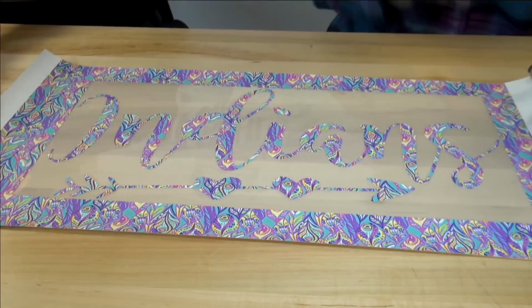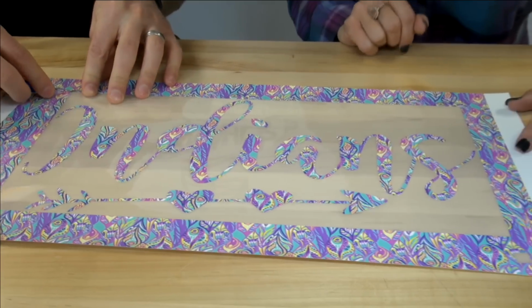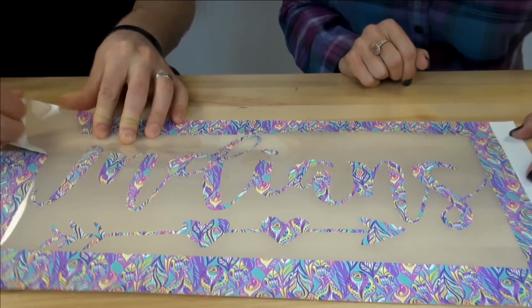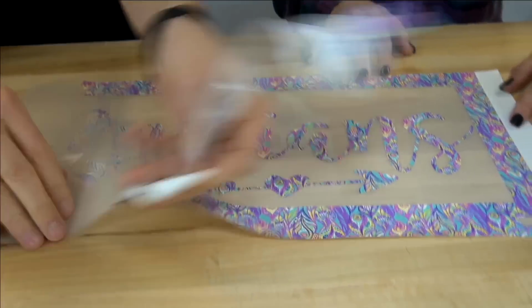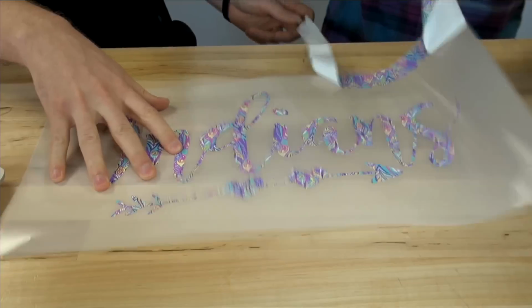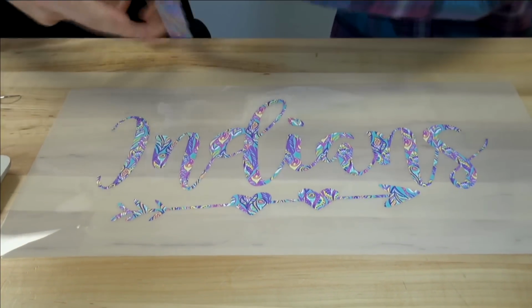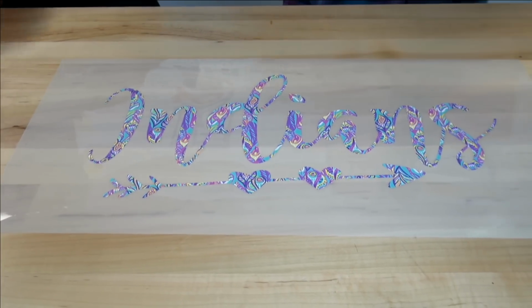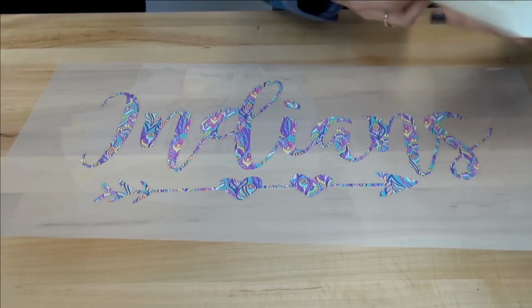So once it's all weeded away, we're going to complete what's called the masking process. Now I like to remove this outside edge to get a nice clean space to mask. If you don't mind peeling that away for me. It just weeds like butter. Like butter. So nice. That's a good way to say it. And then the masking material, do you want to explain a little bit of how that works?